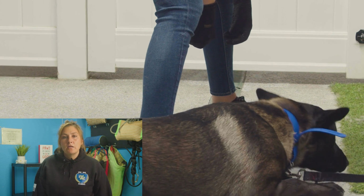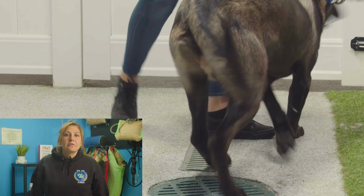He was a little confused on what was going on, but we worked him through it, and he started downing and sitting away from us, which is really good because you don't want your dog to be right up under your feet. So he did really, really good today, and I'm excited to see how he's gonna do for the next 2 weeks.